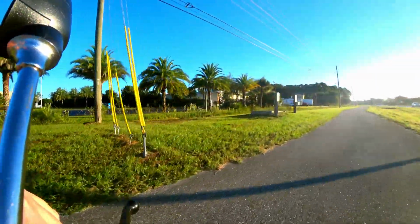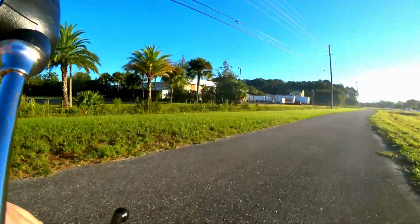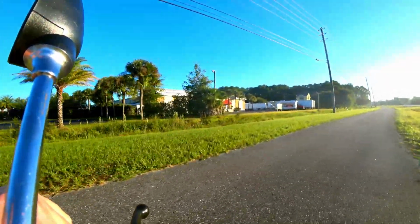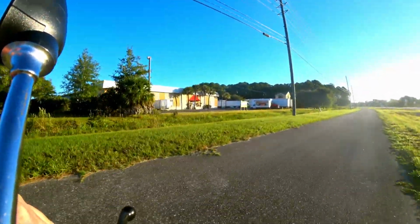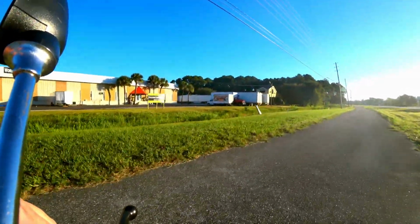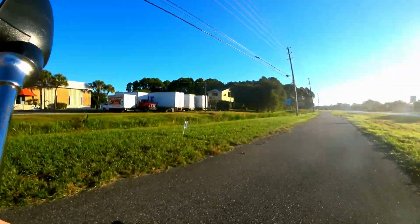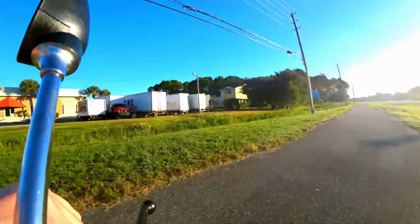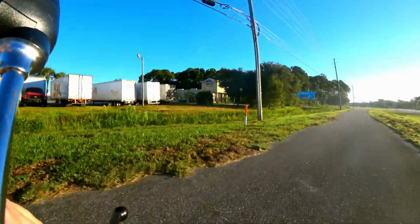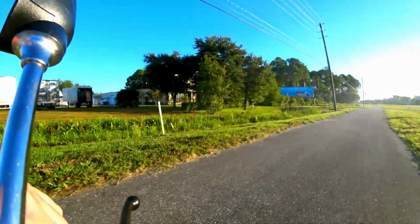Veterinarian Clinic, Newman Veterinary Centers. It looked like a 70-ish car or some sort of an Oldsmobile with a very loud muffler. He was flying along. Worldwide Furniture Outlet. Never knew that was there.